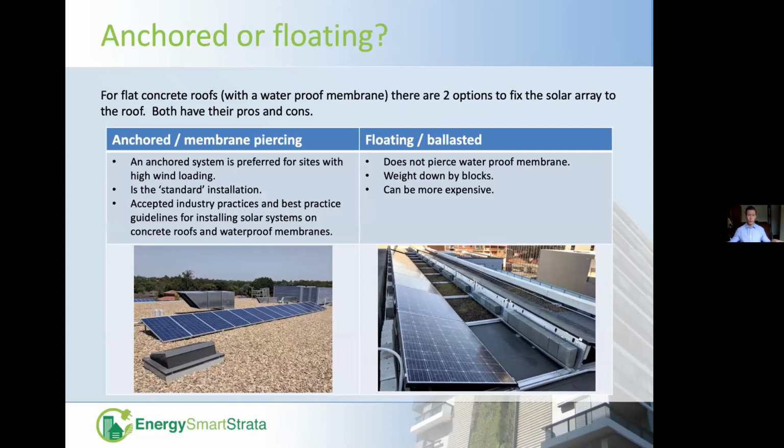So if we have a flat concrete roof on our building, there'll be a waterproof membrane to stop any water ingress through that concrete roof. When we need to install solar panels, they need to bolt it into the roof and pierce through this waterproof membrane. Whenever we talk about piercing through a waterproof membrane, a lot of people get a little bit nervous because it feels like that could be a potential fault in the system or where we could get a leak.